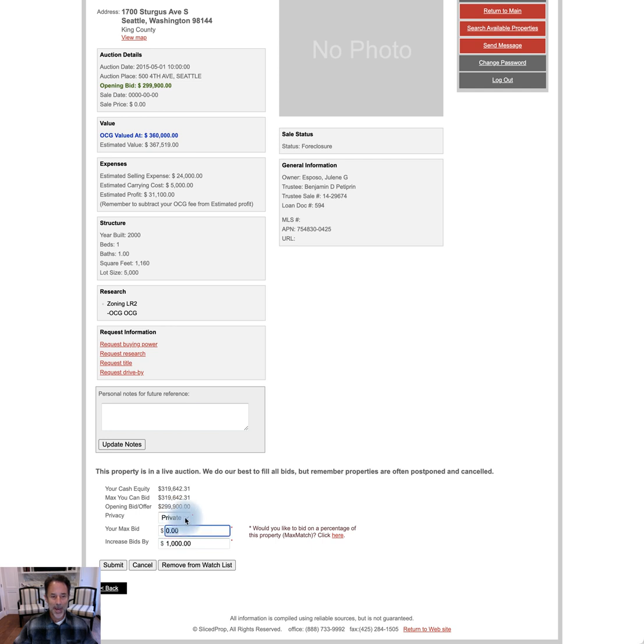So I can make my offer either public or private. Let's say I choose to make it public, and I want to buy the whole thing. I certainly can choose to buy the whole thing if I want to, and I can increase my bids by $1,000. You can start off at the opening bid and increase your bids by $1,000 all the way up to your max bid, right? You could do that.